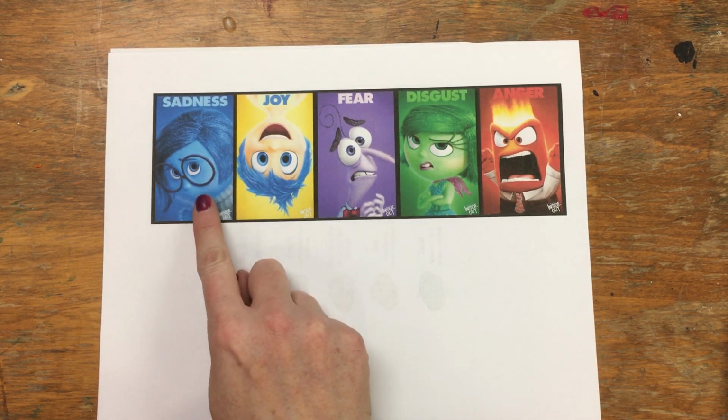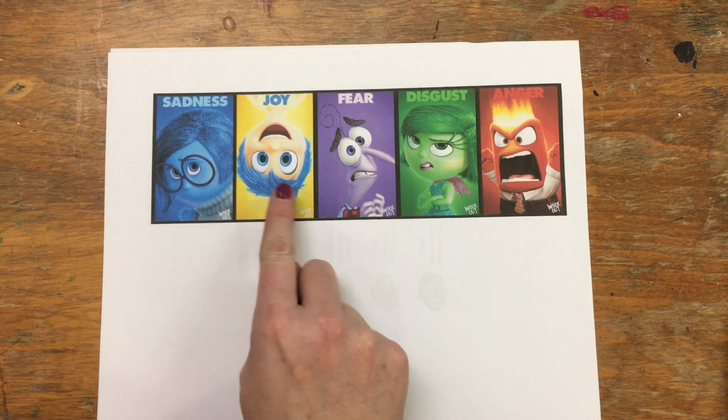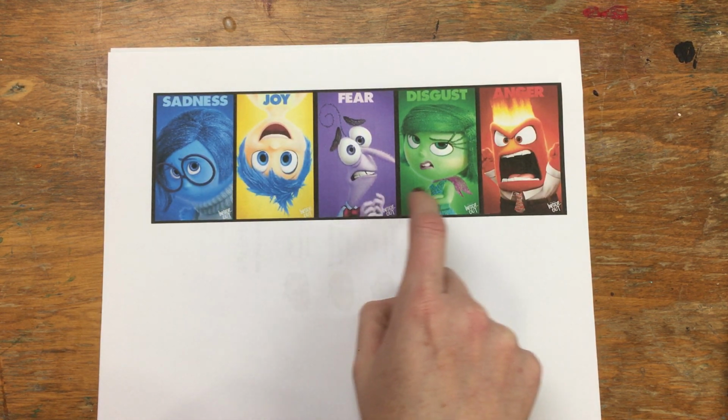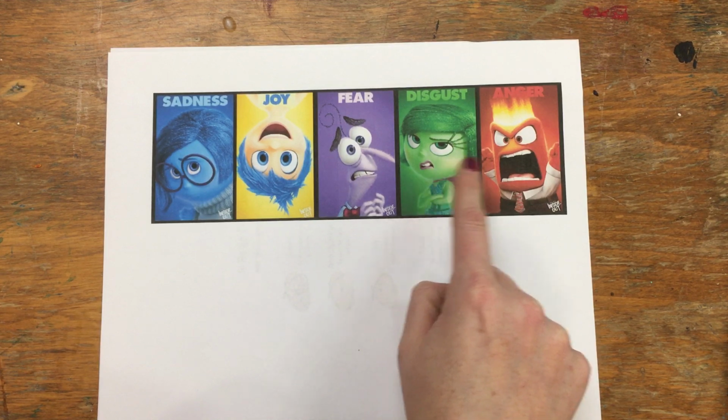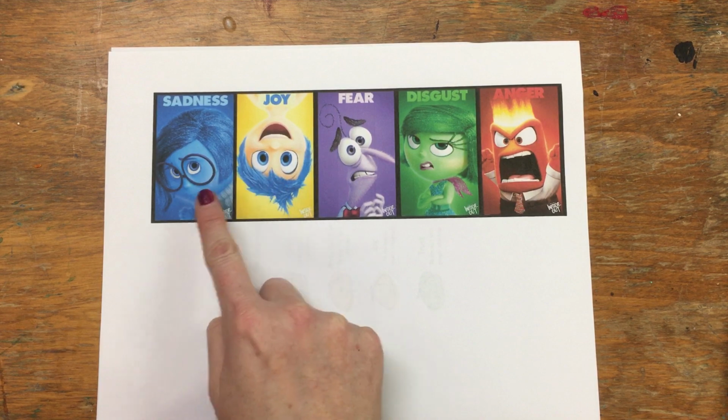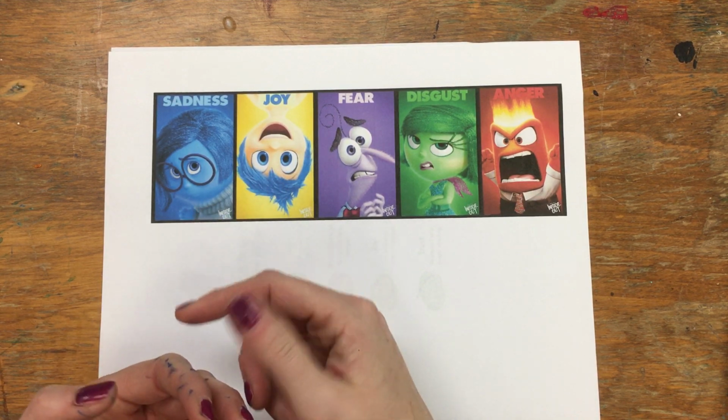So for sadness, the color was blue. Joy was yellow. Fear was purple. Disgust was green, and anger was red. Each one of those feelings had a color to match. So colors can show emotion.